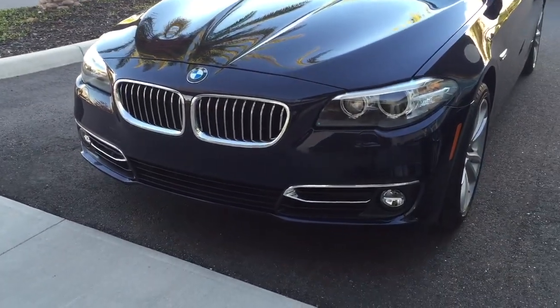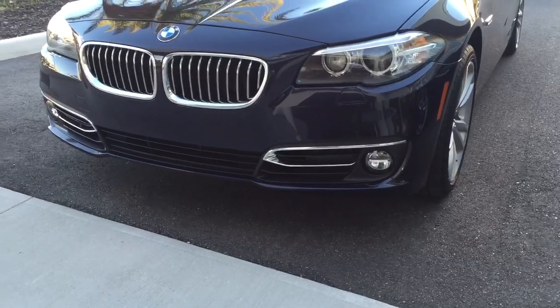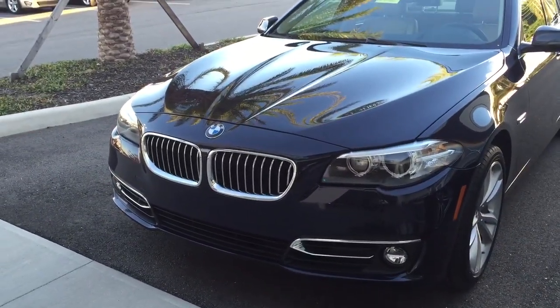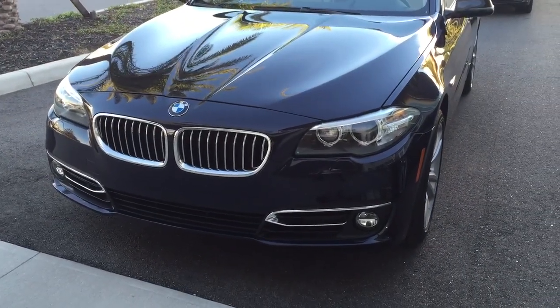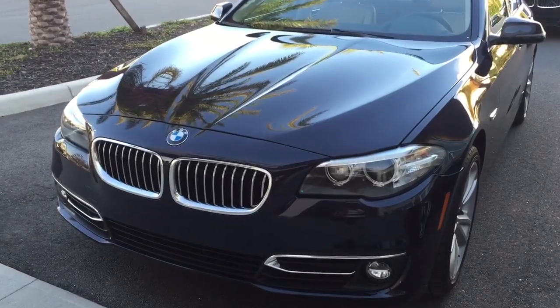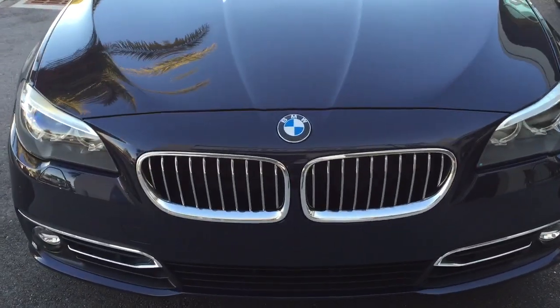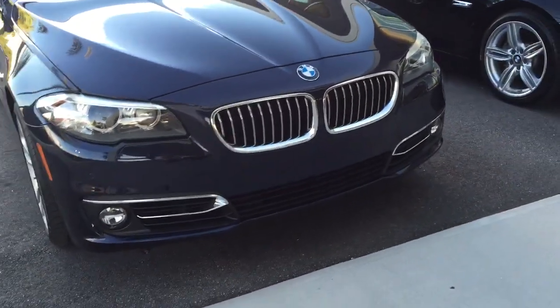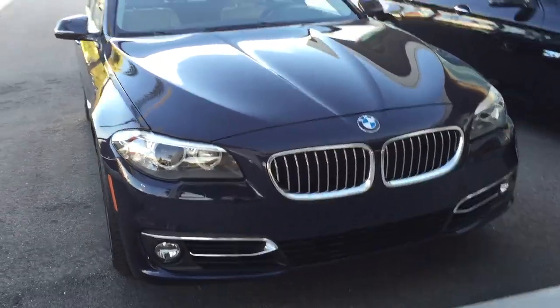At the front, it has a lot of chrome underneath there where the fog lamps are. Those fog lamps cut underneath the fog for safer driving. And this has the xenon lighting, so it's much brighter. It's 90% brighter than normal lighting, so it's much safer. And if you look up front there, the BMW 11 slat grille with the BMW roundel, obviously a beautiful car, very, very elegant. It's probably the most elegant sedan on the road.